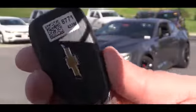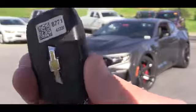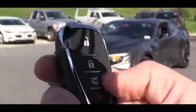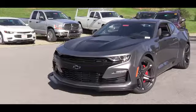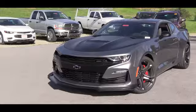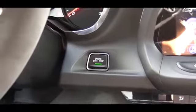You do have your Chevy logo on the one side, and when you flip it over, lock, unlock, and that button to pop the rear hatch on the back there. But I should also mention, if you went with that 10-speed automatic transmission, you will actually get a remote start with that one as well. But since I do not have that one today, all I'm going to do is simply put my foot on the brake and clutch and press that engine start button, which is located just by the driver's right knee.